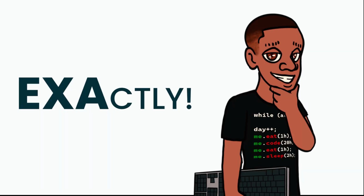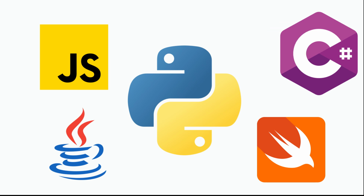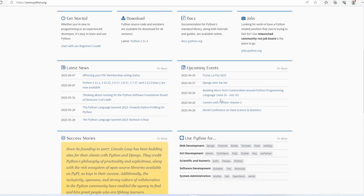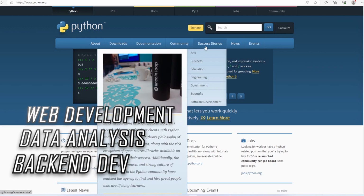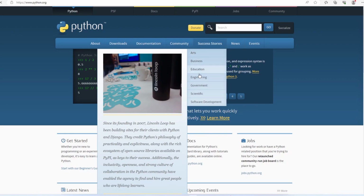Exactly. But let's dive a bit deeper. Each programming language has its own strengths and areas of application. Let me give you a brief overview of a few programming languages to help you understand their typical uses. Python, known for its simplicity and versatility, is widely used in various domains including web development, data analysis, and automation. It's a great language for beginners to grasp the fundamentals of programming.